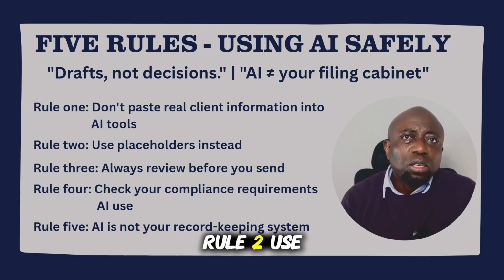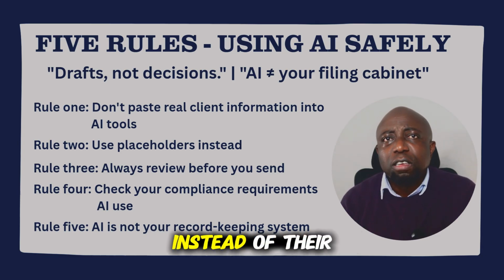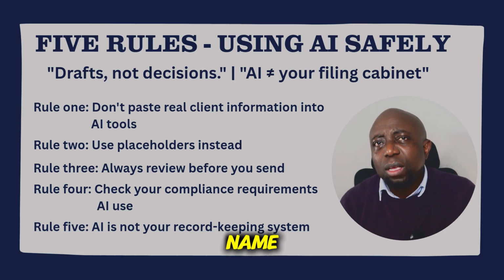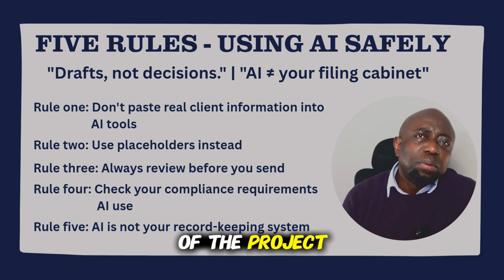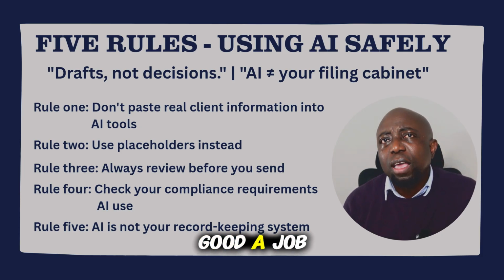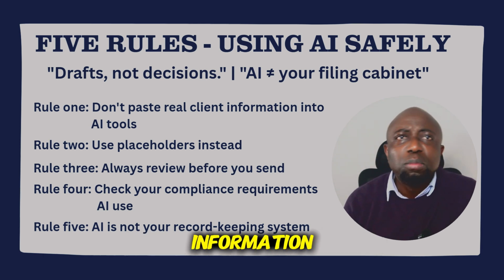Rule 2. Use placeholders instead. Type client A instead of their name, company B instead of their business name, project X instead of the project details. The AI still does just as good a job, and you haven't exposed anyone's private information.